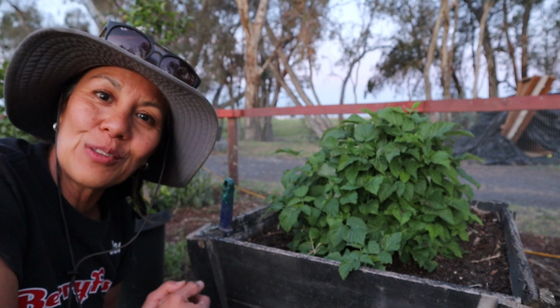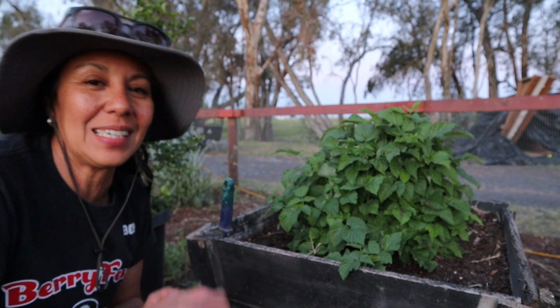So this is how the raspberry is doing, and I cannot wait to get some raspberries. I mean, if this is a season for me to get some raspberries and some blackberries and some strawberries, oh my goodness, I'm just going to be in heaven.